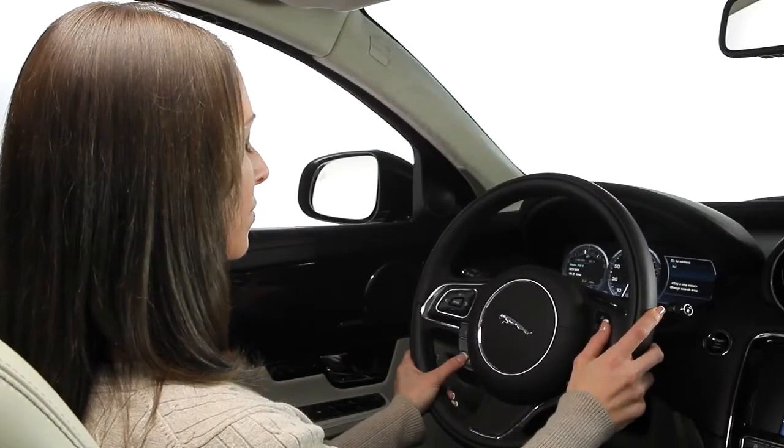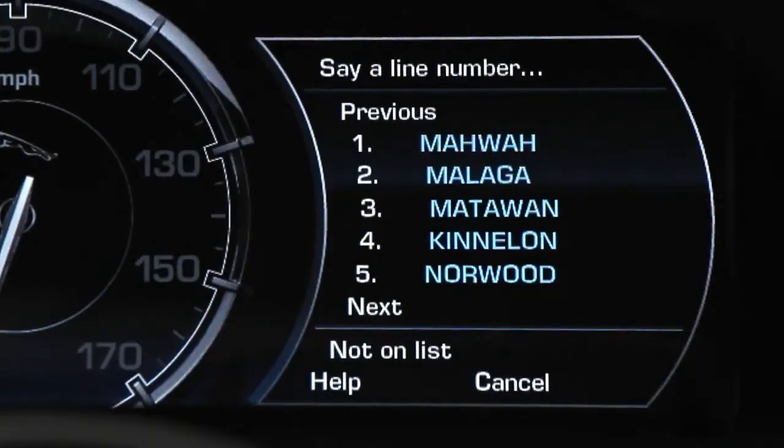Please say the city name or say change. Say city name or search area. Mawa. Now just follow the directions. Please say a line number.